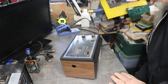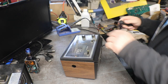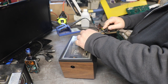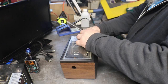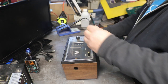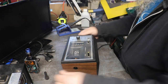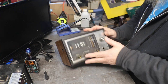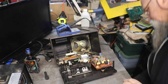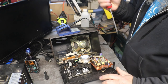Oh, I really hate prying on this clear plastic, but it might be the only way. Another D. This knob can stay because it's mounted. Let's see, we need a good Phillips.